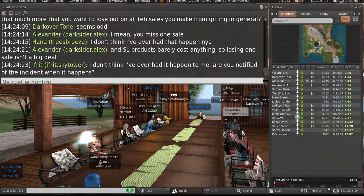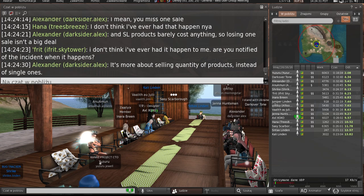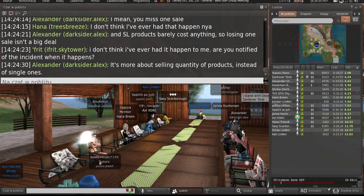I would like to have the option at least for the valuable items to decide which items, like if I have a 5,000 linden full set, I'd rather have that one not be giftable. So I can count my losses, because I wouldn't care about digging through a smaller item. So as a merchant, I would like to have the ability to choose how much I want my store to be exposed to this risk. Got it. Okay. Thank you.